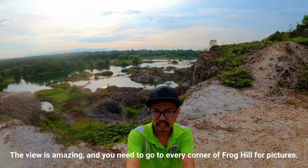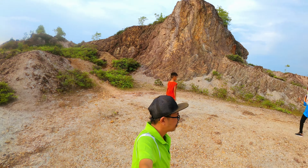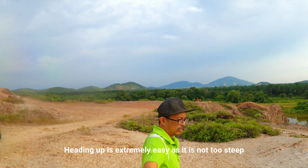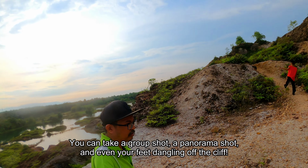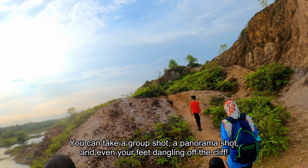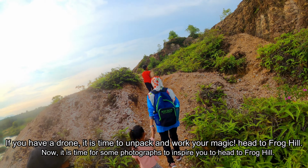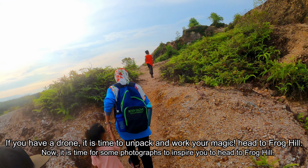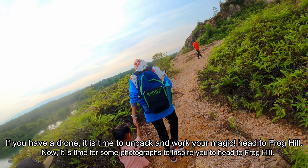The view is amazing and you need to go to every corner of Frog Hill for a picture. Heading up is extremely easy as it is not too steep. You can take a group shot, a panorama shot, and even your feet dangling off the cliff. If you have a drone, it's time to unpack and work your magic. Now it's time for some photographs to inspire you to head to Frog Hill.